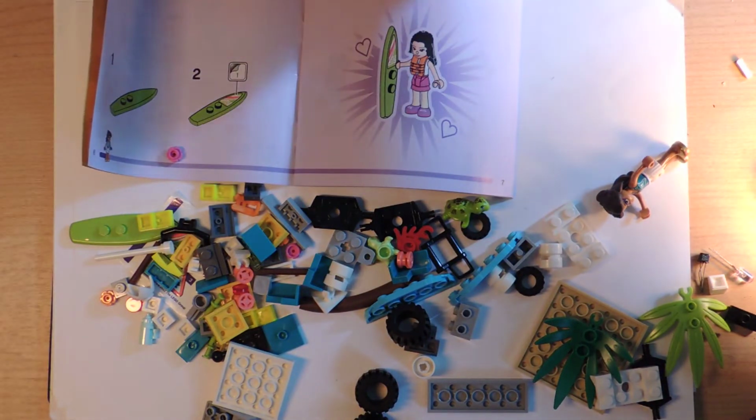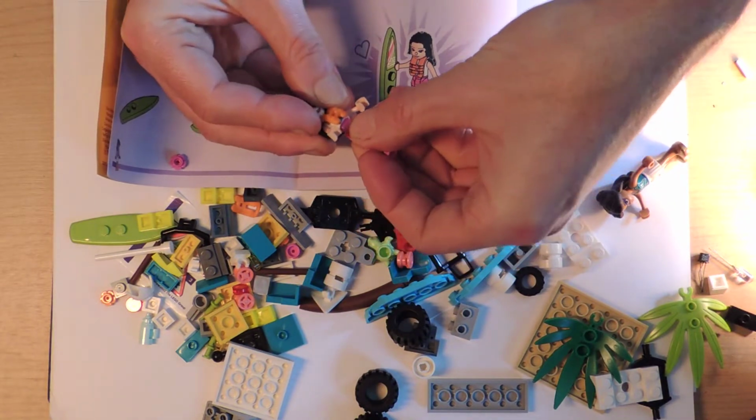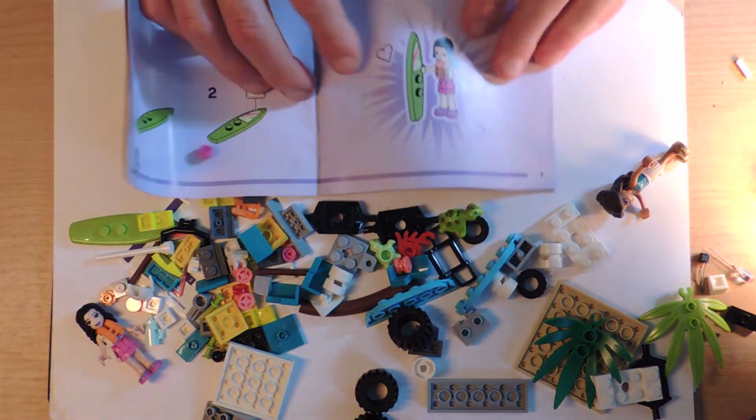I don't understand what Emma's up to. Why are her legs on backwards? Well, it's just getting very strange. This is the mystery of this place. Heart Lake City is a very odd place.